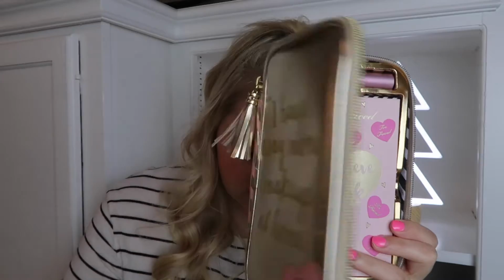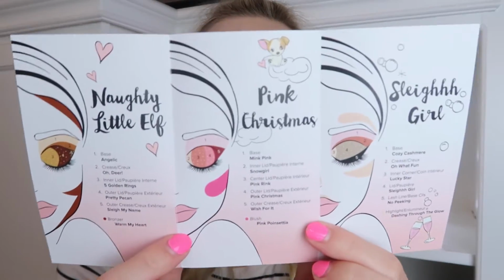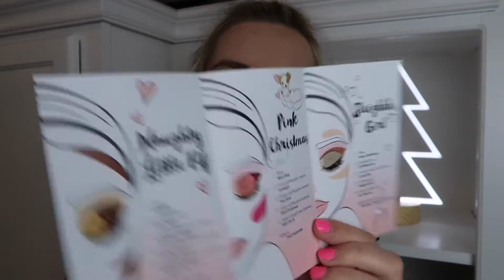This is what the inside looks like, and then it comes with this little info card. I'm guessing this gives you some suggestions on how to do your eyeshadow with these.